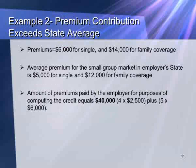That's great, Sarah. Now I want to take a quick look at what happens in terms of premium contribution, which exceeds the state average. Great. Now let's look at example 2, in which an employer's premium payments exceed the average premium for a small group market.